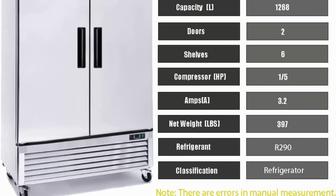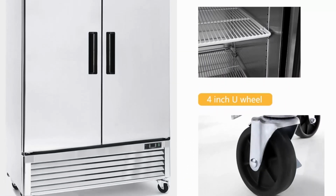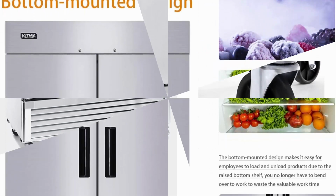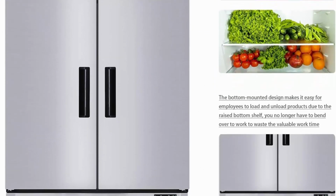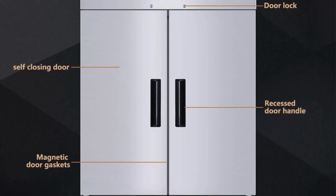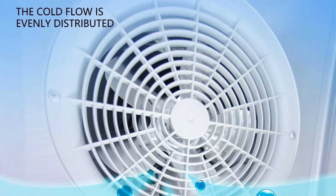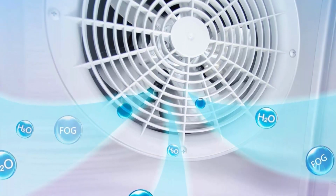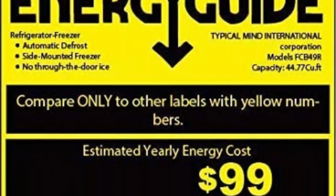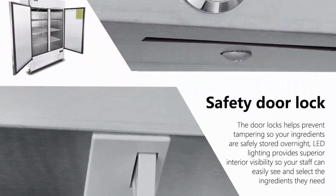Bottom mount compressor units with environmentally friendly R290 refrigerant and down duct refrigeration to ensure even distribution of air, digital electronic controller, maintains temperatures between 33 degrees Fahrenheit and 40 degrees Fahrenheit, stainless steel exterior and interior, recessed door handle, door lock standard, LED interior light standard, magnetic door gasket standard for positive door seal, 3 pre-installed shelves per section, total 6 shelves, pre-installed casters.